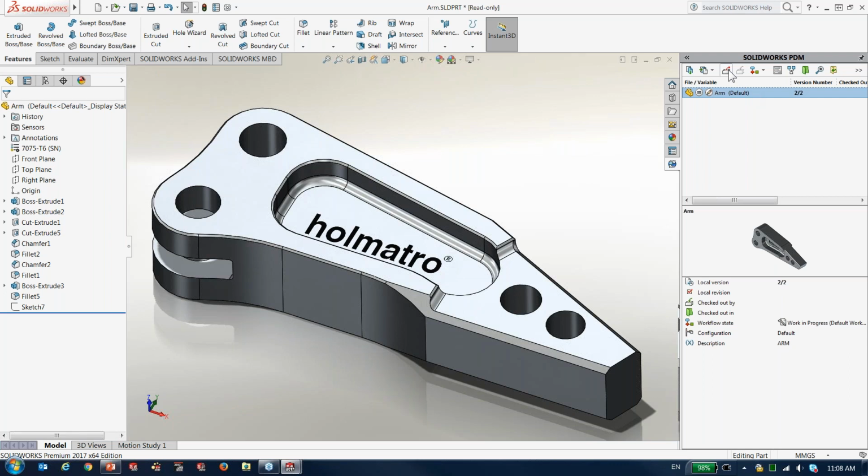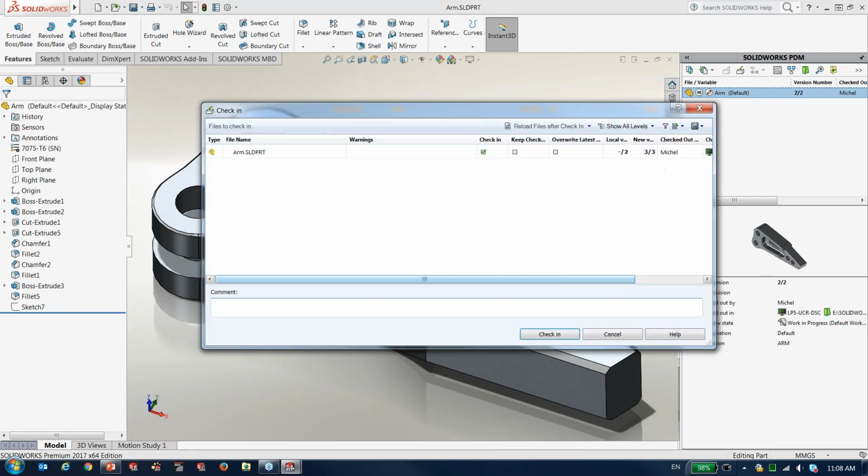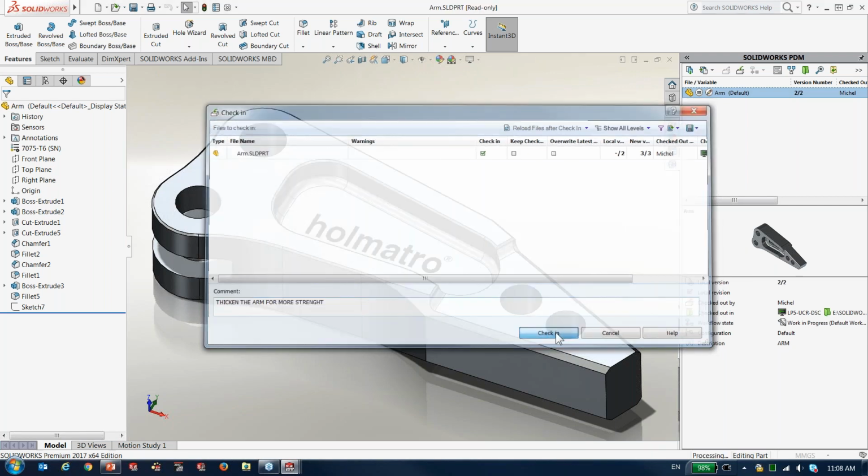So in order to do that, I'll simply do a checkout, which is basically taking ownership of this file. And when I'm done doing my change, I can check back in and say what I've done. So I'm going to say I thickened the arm for more strength, and say I want to check this in.